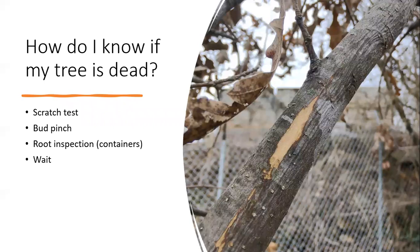So, how do you know if your tree is dead or not? Well, you can do a scratch test. Scratching into this bark should actually show a green color, as the cambium should be right under there. This is actually a dead branch. This tree died off so that I could do this scratch test for you. I didn't necessarily need to, because you can see the tissue is wrinkled up as it's starting to dry out, so I already knew this was dying off.